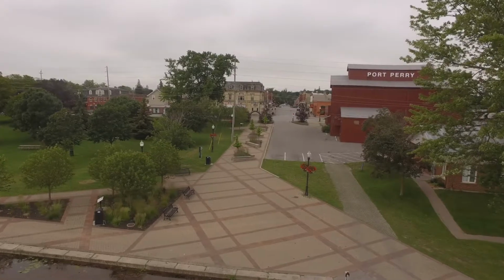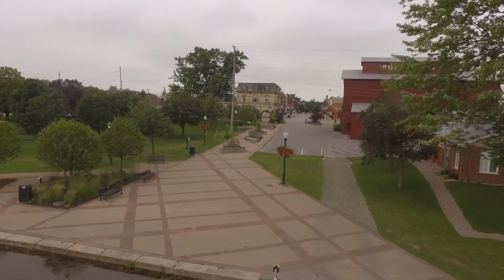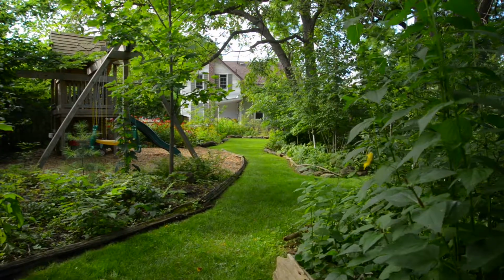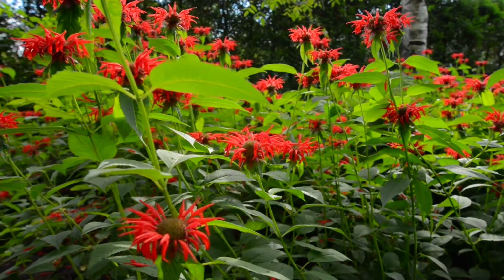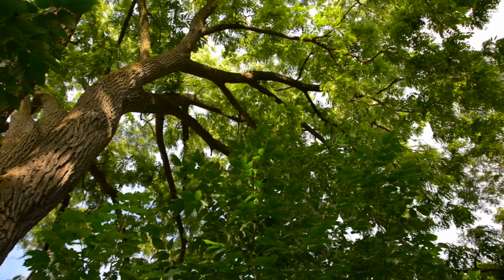And so, for example, the stormwater infrastructure in the town can be improved to improve water quality, as well as every resident can probably think of ways to slow water down and reduce their impact on the environment by thinking of alternatives to using fertilizers. There's a variety of ways that we all can contribute to reducing our impact on water quality in Lake Scugog.